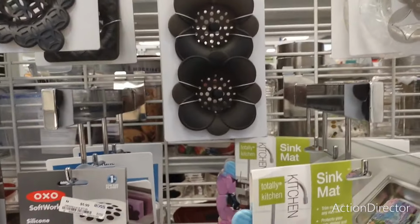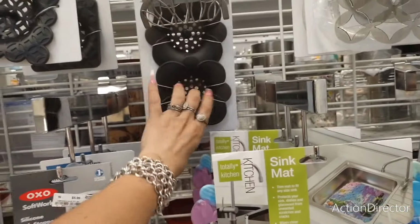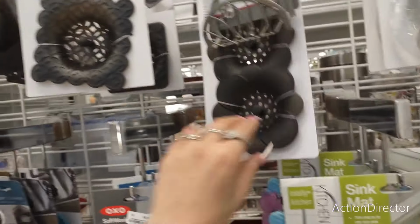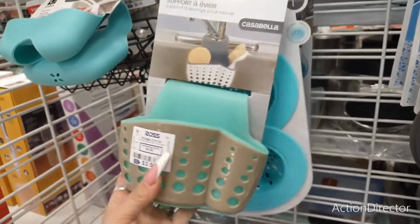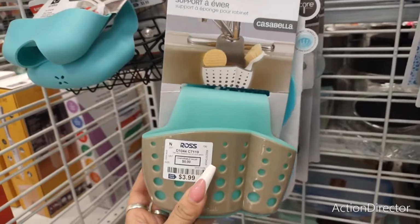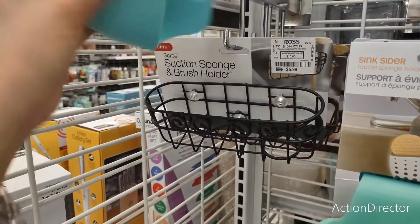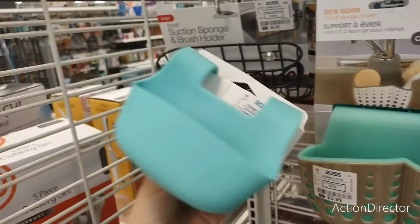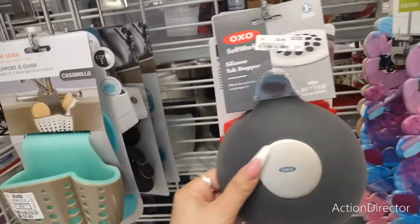All right, they also have these sink drainers. I feel like they're silicone. Very neutral as well. These are going to be $5.99. $2.99. Caddies, I need a double-sided caddy though. This one's $3.99. This one's cute. $5.99. I have one like this, a little cheapy one. It cost me like $1.99. It's working pretty well. Can't complain.